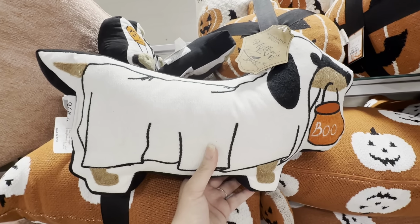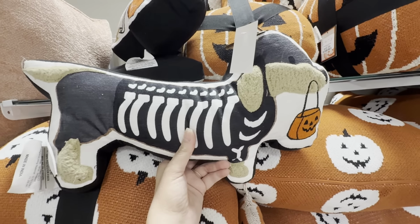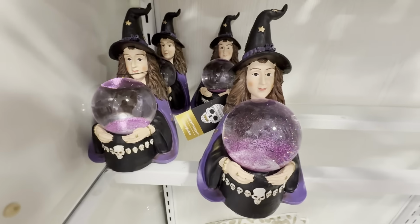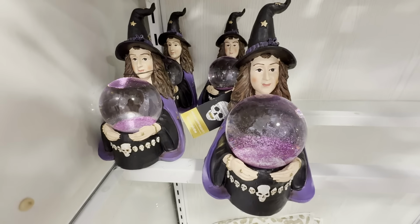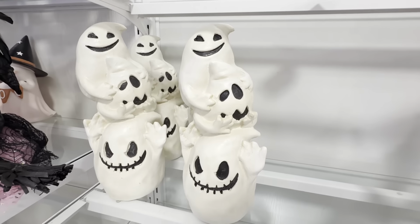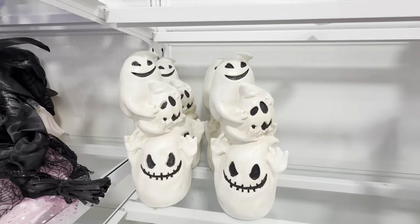For $19.99, we have this cute little dog ghost pillow. Also for $19.99, you have the little dog Skelly pillow. For $19.99, we also have this little witch water globe. There's no animation or anything on this, and you have to shake the globe for the glitter to move. And it's a nice kind of lavender purple glitter. For $16.99, you have this stack of 3 ghosties here. They are so creepy cute. I am digging on these guys.